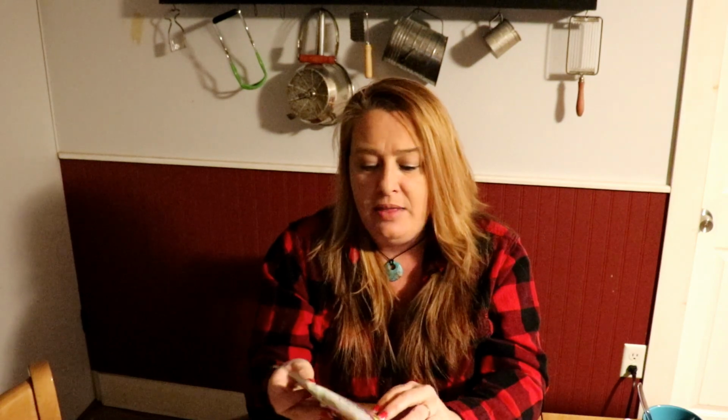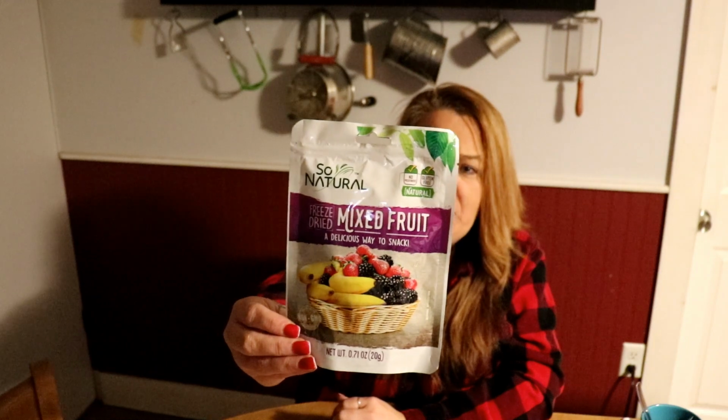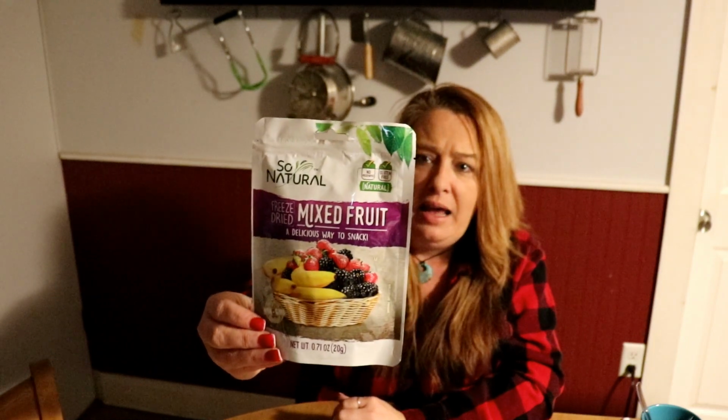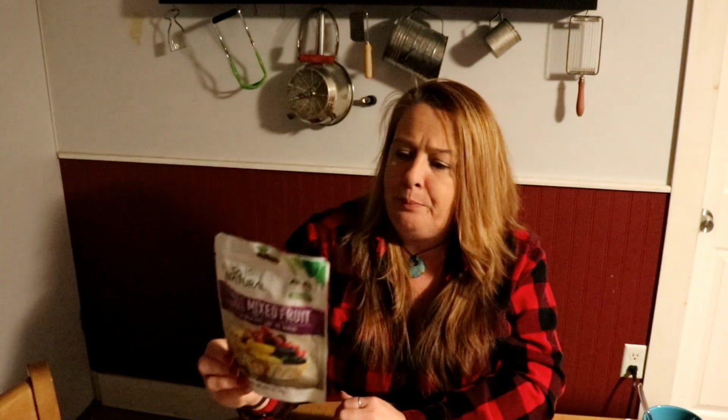So it's good to have foods that are comforting and delicious and good for you. And the next one that I found was So Natural Freeze-Dried Mixed Berries. And this has bananas, blackberries, strawberries, a whole bunch of fruits in there. Again, these are a little high in sugars. This one has 17 grams, and it's got 5 grams of added sugar. So they do add a little bit of sugars to these.